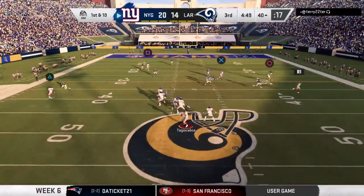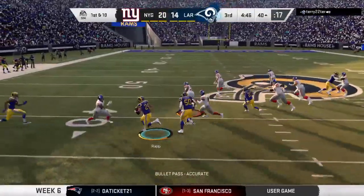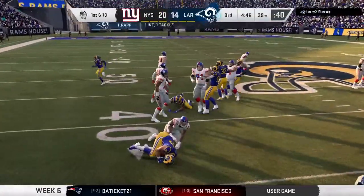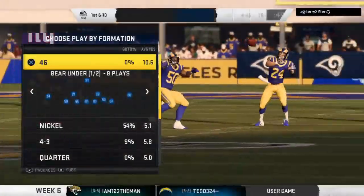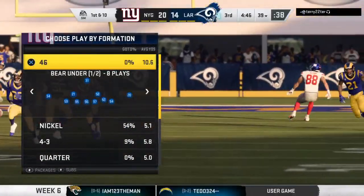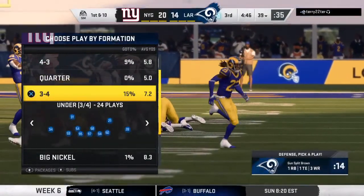They'll come out throwing here to start the drive. Into heavy traffic, and it's intercepted. Taylor Rapp with a pick, and the return stops at the 39-yard line. Well, holding on to the lead at this stage in the second half, those are the types of plays you really want to try and stay away from.